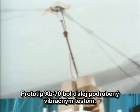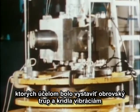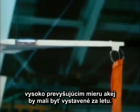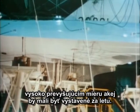The XB-70 prototype was also subjected to vibration tests that were designed to expose the gigantic fuselage and wing surfaces to the effects of vibration far beyond the point it might encounter in flight.